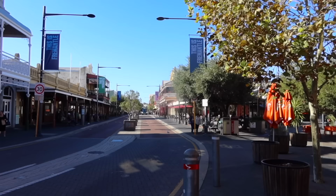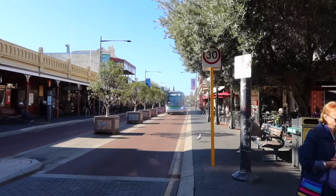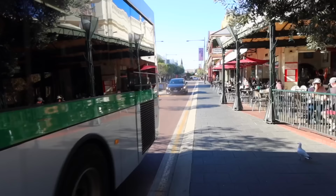This is Fremantle, guys. It kind of reminds me of somewhere in Europe, the way there's so much alfresco dining, like outdoor eateries and cafes, which I think is just super cute. We're heading down here in this general direction towards the markets, which I think are basically up at the end of this street. Here we are, guys.